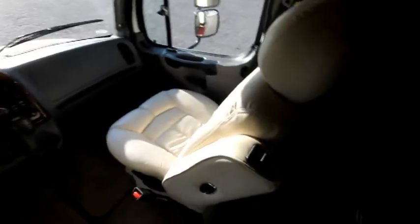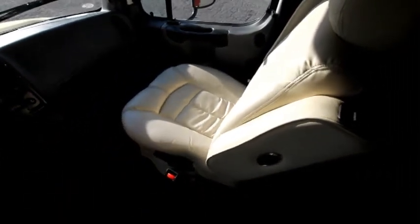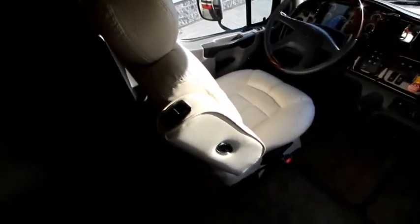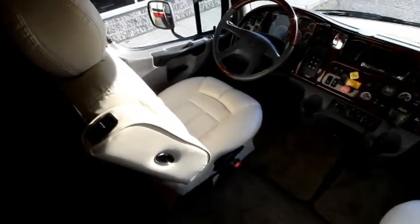Now in our cockpit, we have really luxurious, very supportive seats, great leather, adjustable armrests, and then of course the driver, being that we're on a Freightliner chassis, is actually going to get an air ride seat. So you're going to travel down the road in comfort. And I'll tell you, this is a really nice coach.